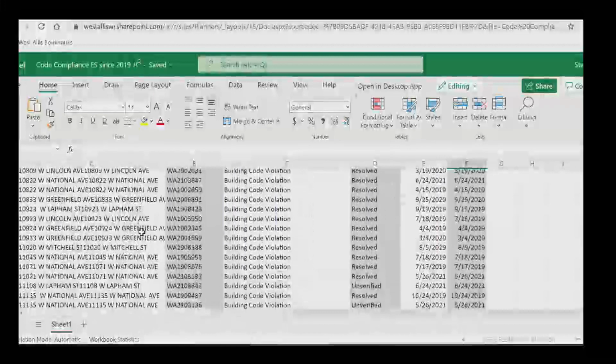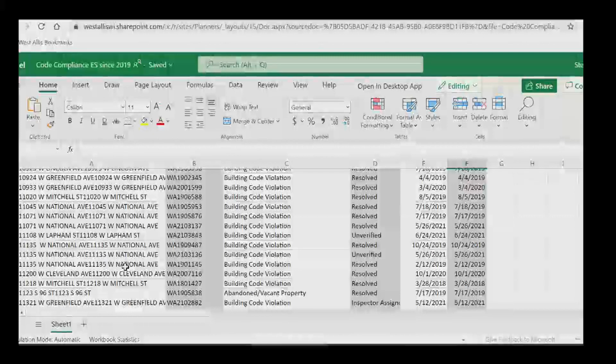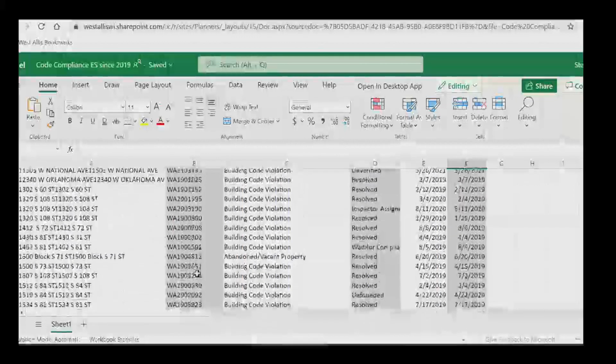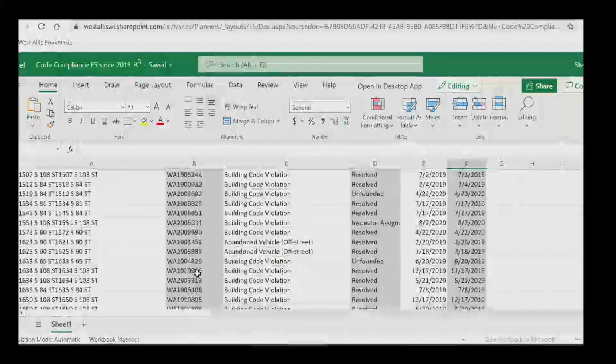It just falls under building code violation because of the way the code's written. So there are 305 cases total that I've worked on since January of 2019, since I started. And you can see the majority of them are resolved. There's probably about 20 to 30 that are outstanding or pending or in progress that have just been started. Several of those, about half, were probably delayed due to COVID, and they're ramping back up and trying to get them in compliance.